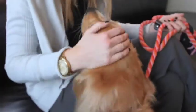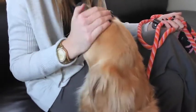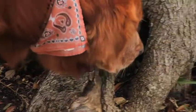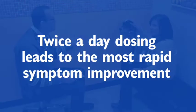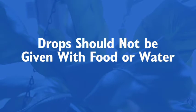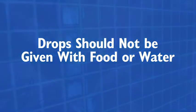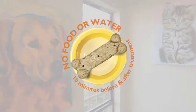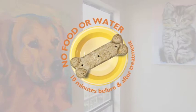An important consideration when selecting sublingual immunotherapy is to recognize that allergy drops are administered twice daily, typically morning and night. This frequency of dosing is critical to the success of treatment. In addition, drops should not be given with food or water, as this will interfere with proper absorption of allergens. And pets should not eat or drink for 10 minutes prior to or following the treatment.